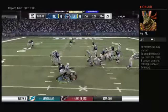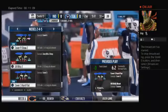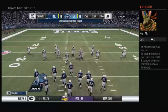On 1st down, Murray. And he went nowhere. Well, he went backwards, back to the 33. A loss of a full 3 yards, and now it's 2nd down.